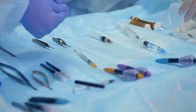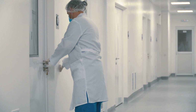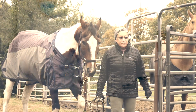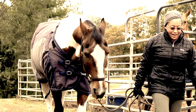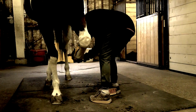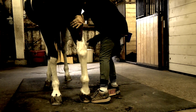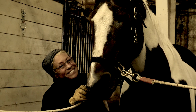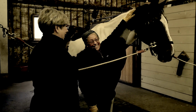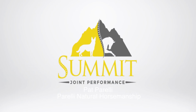The formula was once used in human eye surgery, but as modern medicine advanced, it was put on a shelf and forgotten by all, except for one horse person, a doctor's wife who had secretly used it for years to keep her horses agile and youthful. With the formula becoming more and more difficult to find, she was desperate to keep supplies available. She shared her secret with her vet, and so the journey began.